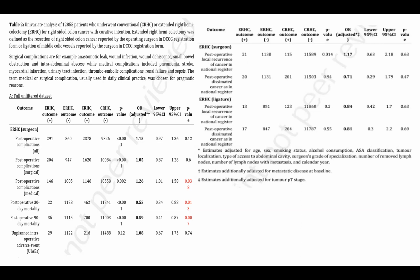See, they have done this to avoid bias. When they try to define what is extended right and what is right hemicolectomy, they have taken 2 points into consideration. One, where the surgeon has said that he has done right hemicolectomy as per the ligature. And the other one is with respect to the DCCG registration form. They would have written it as extended right, but in the findings they would have written it as ligation of something else. So they have tried to club both the findings to minimize one group overlapping into the other group. So they have set 2 points criteria.